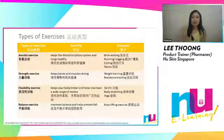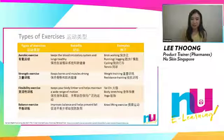So these are the types of exercises that you should incorporate into your exercise routine. Aerobic exercises are basically exercises that help to improve your endurance, and also to improve or maintain healthy lungs as well as the blood circulatory system. Examples of aerobic exercises: brisk walking, running, cycling, swimming. And another type of exercise is strength exercise, your weightlifting, your resistance training.